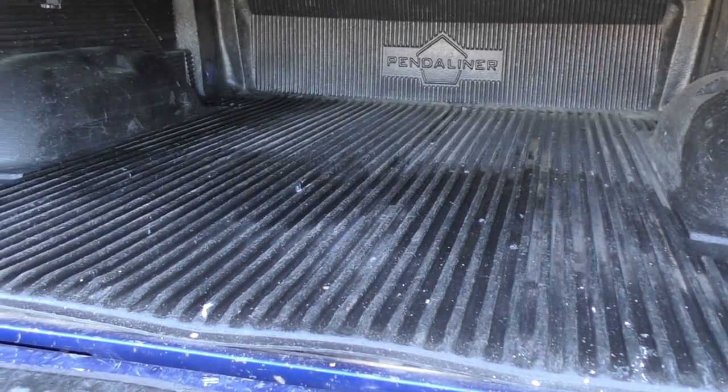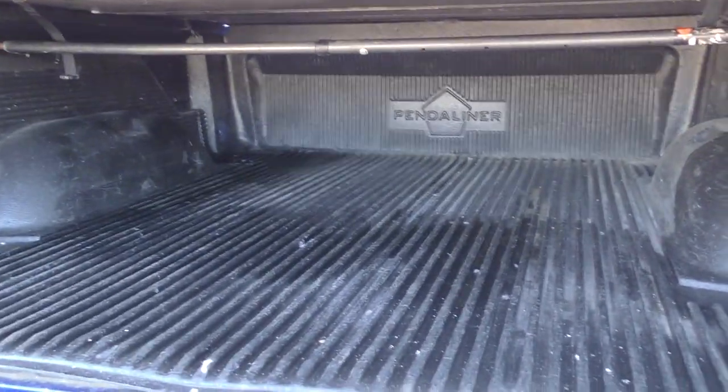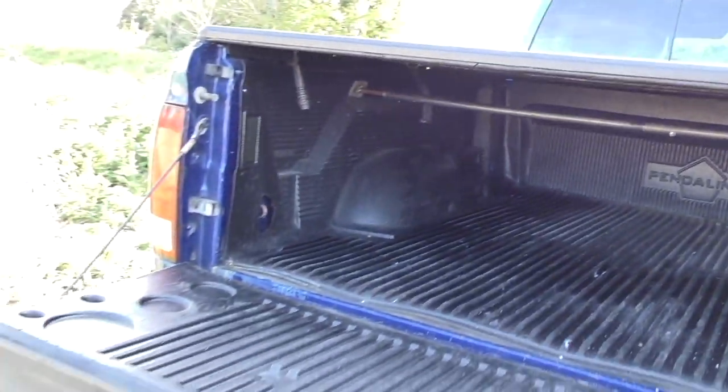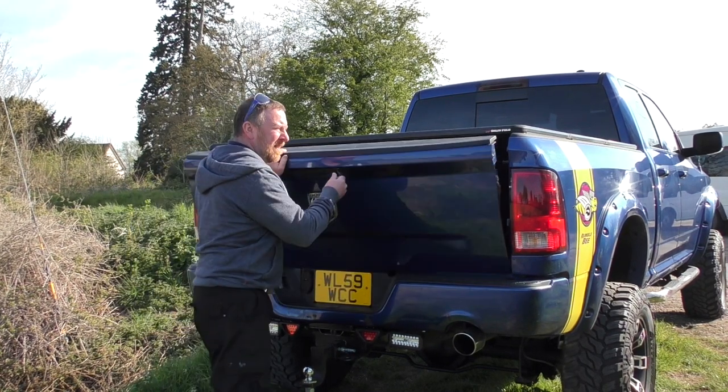I've got a little bar here that I put down here. Got some carpet in the other day to stop the shopping bags going everywhere, and it's always really handy having. And this three-piece cover's brilliant as well. You just undo these two little catches here, and it folds back quite nicely. Really handy having.